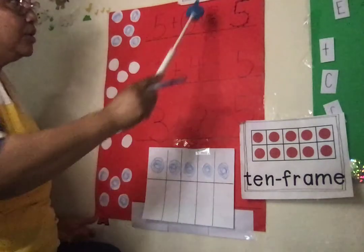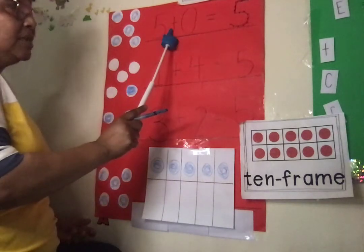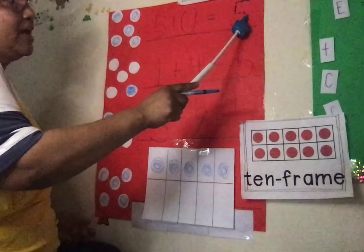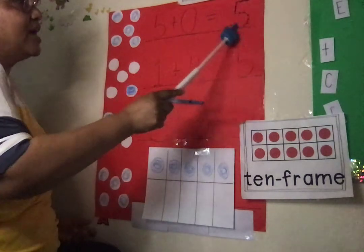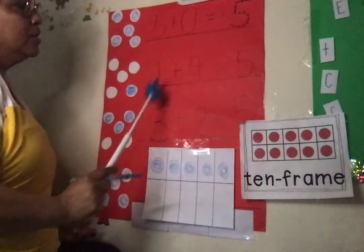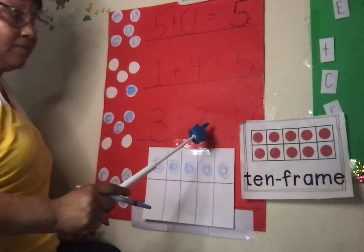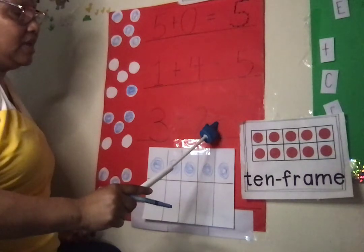Words to know: number sentence. Word to know: plus. That means get more. Word to know: equal. That means it's the same on the other side. Because if you have 5 on this side, you have to have 5 on the other side of the equals. That keeps everything the same. Plus equals. Plus equals. Okay? Say get more. And this means the same.